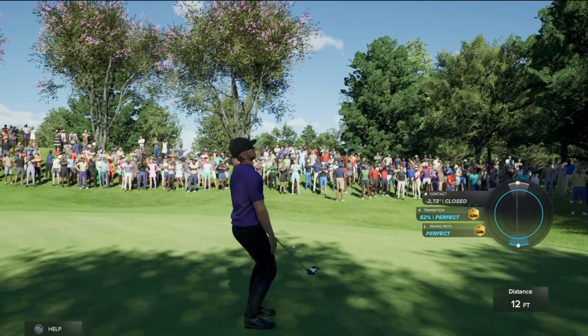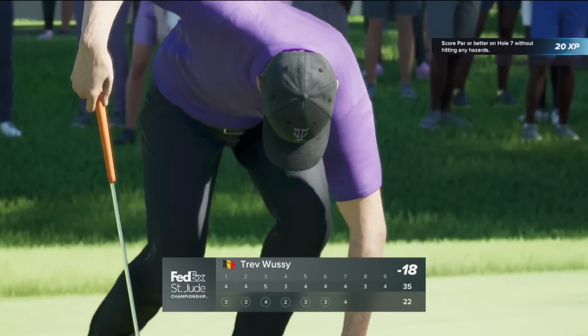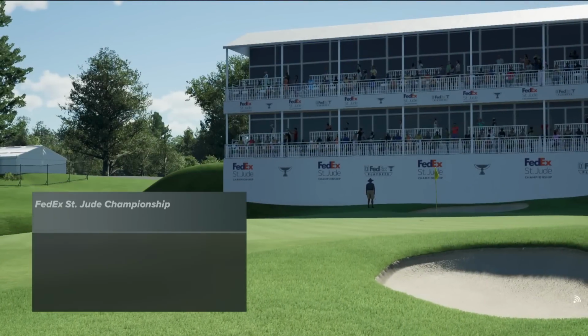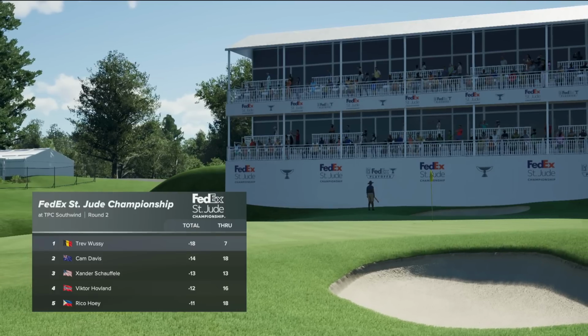I can't believe that didn't go in for birdie. The par putt. Wow, you hit an approach shot like that and still come away with a par. That is a bummer. And after that hole, our featured player is still atop the leaderboard.